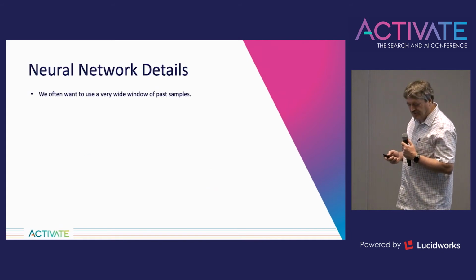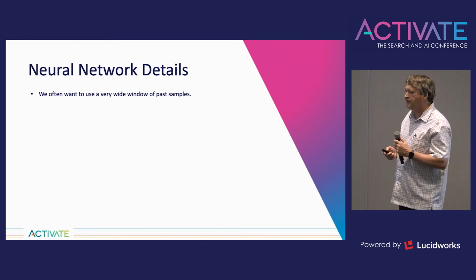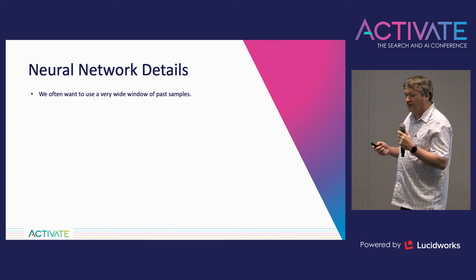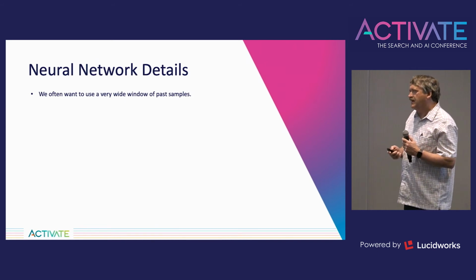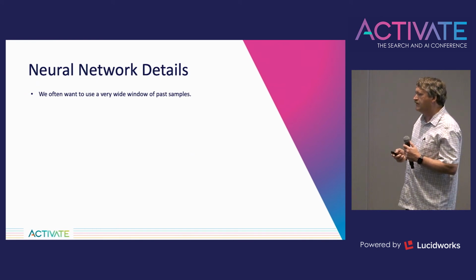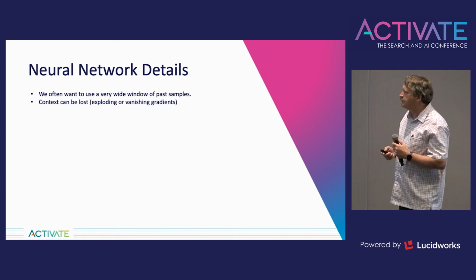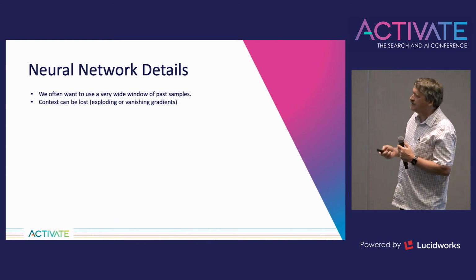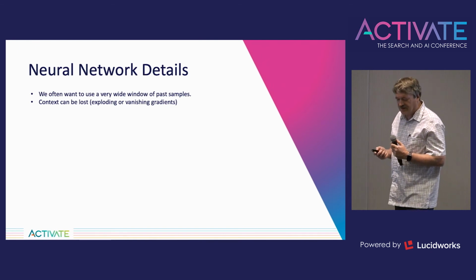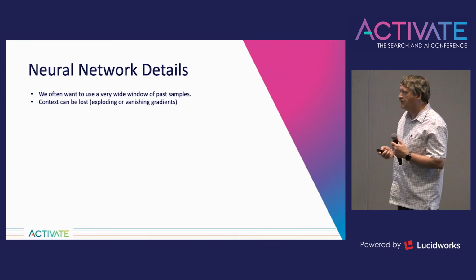One of the problems with neural networks is that as you increase the size of the window, they become very complex and require a lot of processing time. And they kind of lose track of the past if you have a very wide window. Another problem is the context can be lost. So we can lose track of the gradients that are used to train the model. So that can be a real problem.